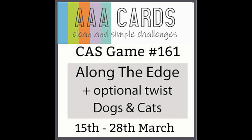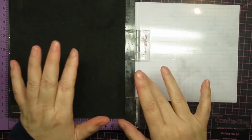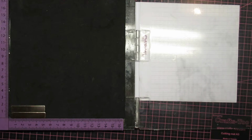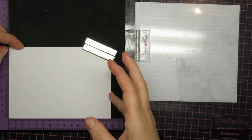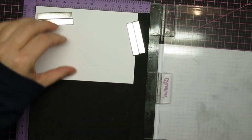The challenge is along the edge and the optional twist is dogs and cats. And I used the cats from Whimsy Stamps. There's also a dog set. This one is called Adopt Don't Shop Cats. But as I said, there's also Adopt Don't Shop Dogs, but it was sold out. Otherwise I would have gotten them both.